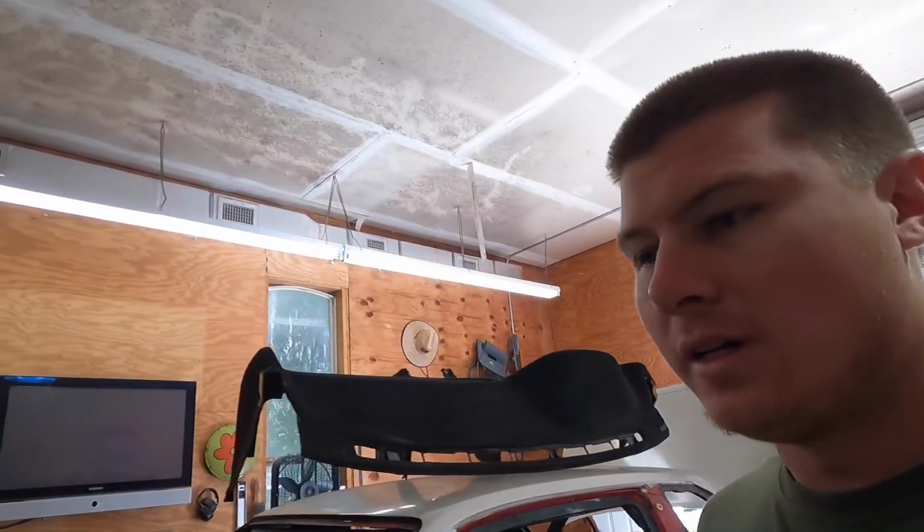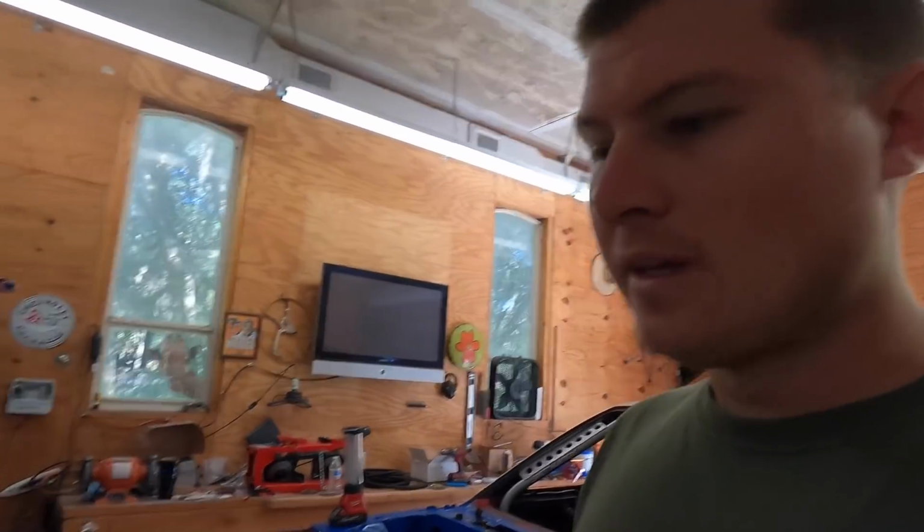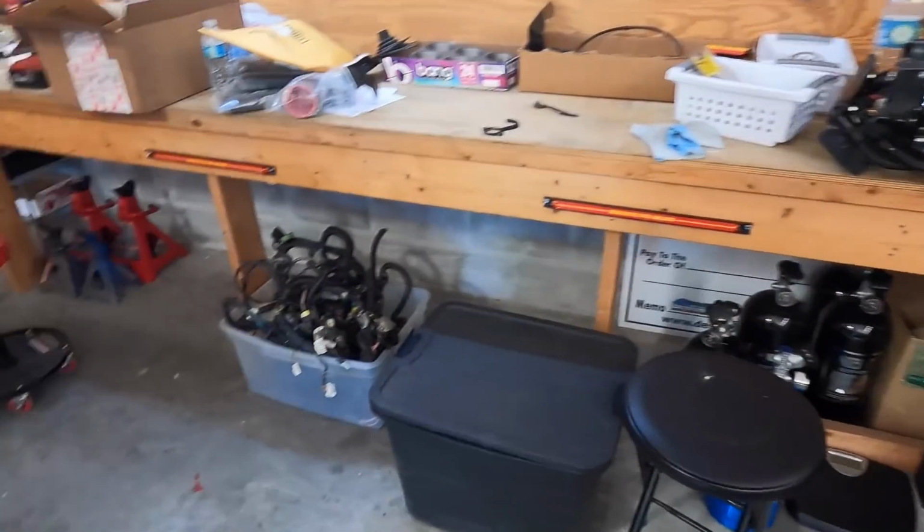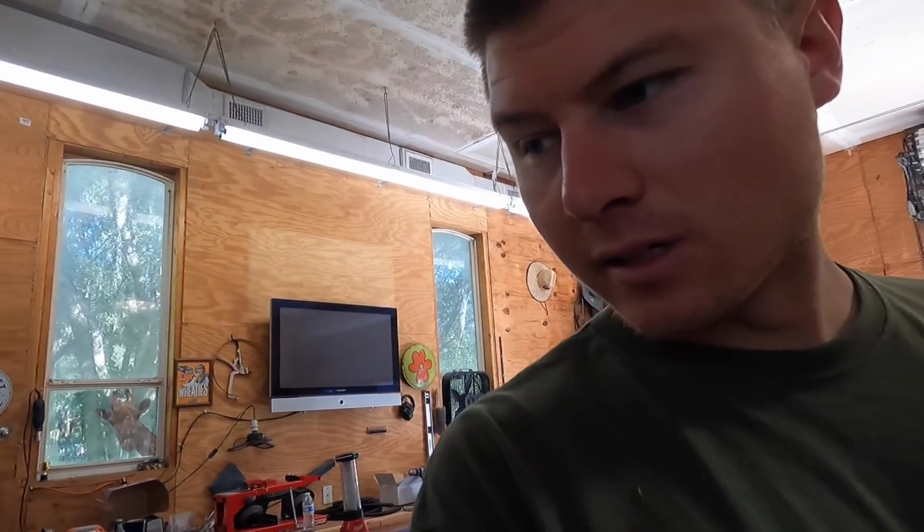All right, so I also have to figure out how many nitrous bottles are empty, which ones are filled. There's one in the back of here. There might be one in my truck. No, I don't think so. But I gotta check which ones are filled and then bring the empty ones to get filled.